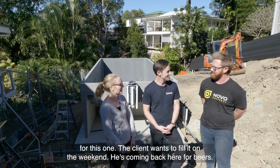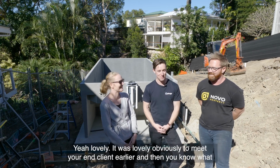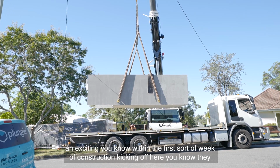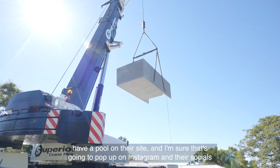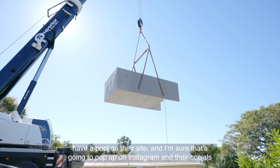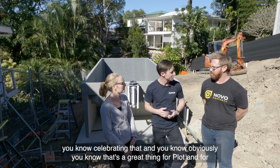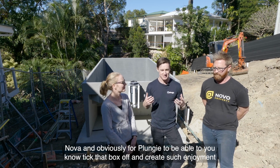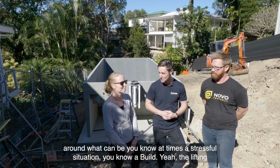It's a bit of a centerpiece for this one. The client wants to fill it on the weekend. He's coming back here for beers. Lovely. It was lovely to meet your end client earlier, and what an exciting thing, within the first week of construction kicking off, they have a pool on their site, and I'm sure that's going to pop up on Instagram and their socials. That's a great thing for Plot and for Novo, and for Plungie, to be able to tick that box off and create such enjoyment around what can at times be a stressful situation, a build.